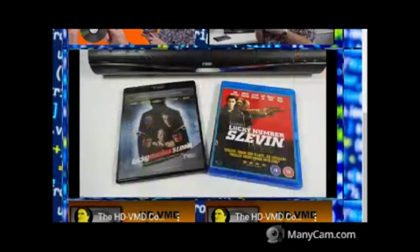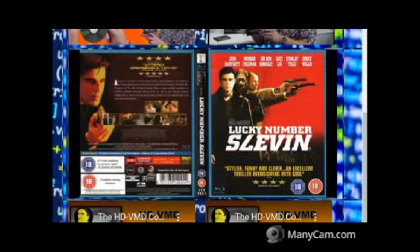So maybe it's down to the original film negative they used, the transfer process, to 2007 and find a version of Lucky Number Slevin, an alternative version that came out then, to be able to compare the HD-VMD against it. And I got hold of the Blu-ray version. Now, in the US, this came out in 2008. It used an AVC codec, so that wouldn't be any use because it's using a different codec. This is a 2007 version that came out in Europe, and this is using a VC1 codec. So I thought this would be a good thing to compare with the HD-VMD.